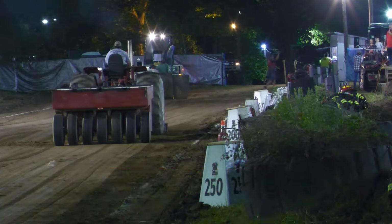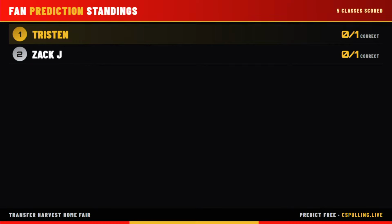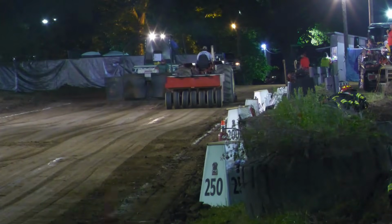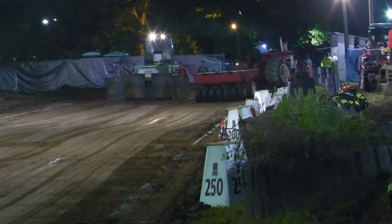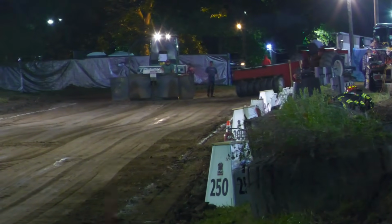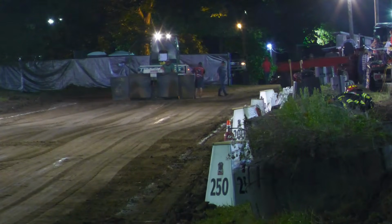First tractor getting ready to come to the sled, out of Corey, Pennsylvania, with a 1972 International 1066. This will be Joe Yurchak with Running on Adrenaline. So 3 tractors to compete in this division, 2 Internationals and a Ford. All 3 tough tractors in this class.